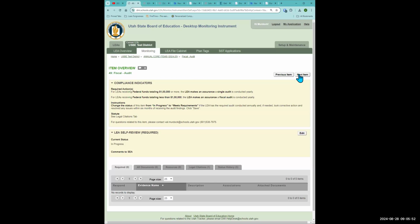And go on to the audit. This is a new change as well. If you remember prior, if your LEA received total $750,000 in federal funds or more, then you were required to have a single audit. Now, single audits are much more detailed than the fiscal audits. The single audit covers the entire organization's financial operations. And so maybe this saves you from having to have a single audit. Maybe you get under $1 million now, and you can just do the fiscal audit. Okay, so going up from $750,000 to $1 million now is that distinction.